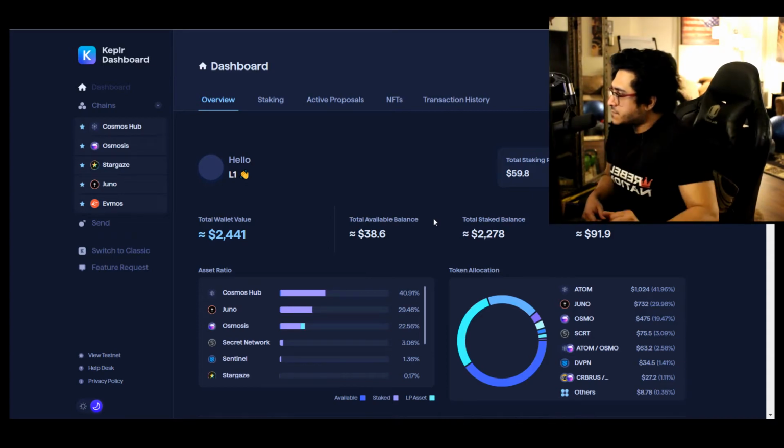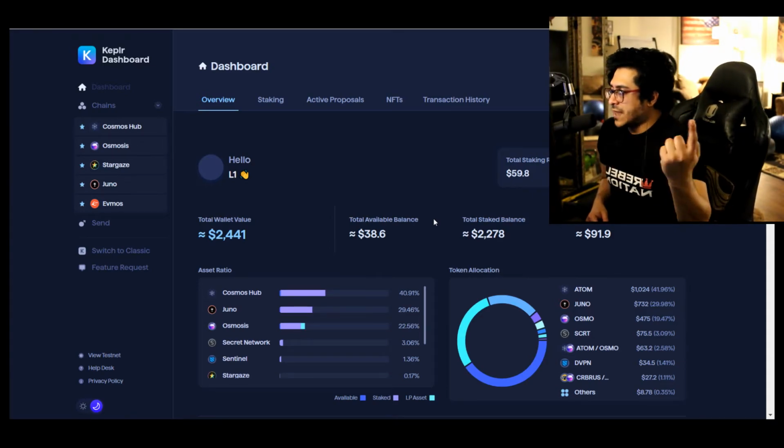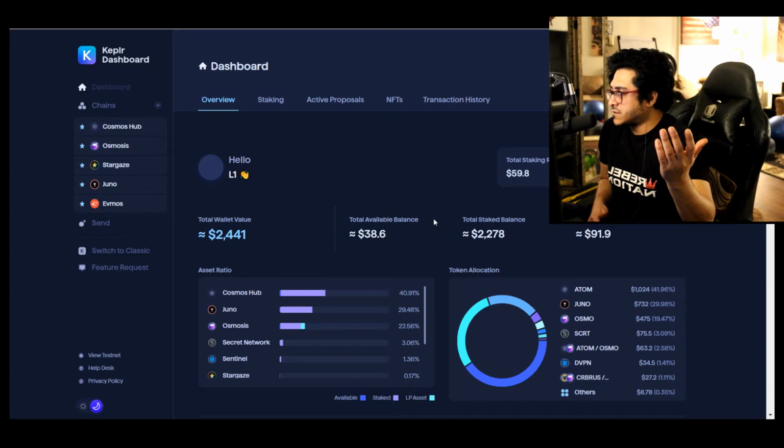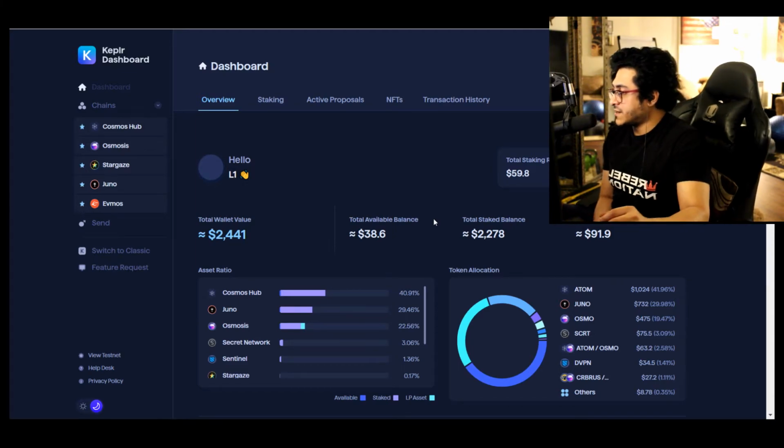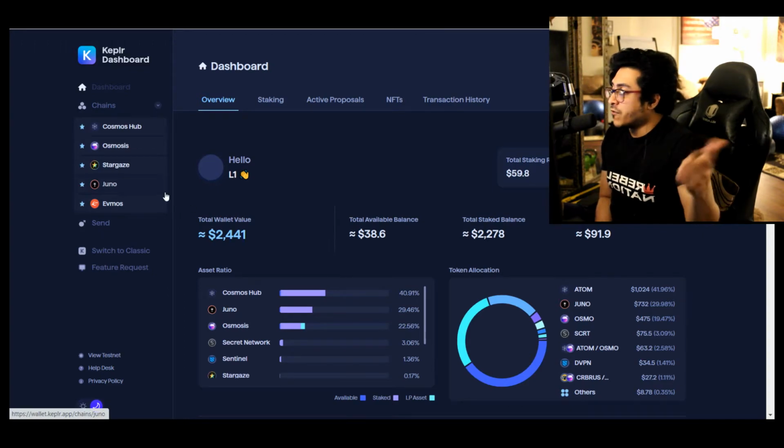So use Keplr, and I believe Keplr doesn't track IP and all that stuff. But even if they do, start using a VPN. Now you're covered. And if you still want to go extra deep, you can start using proxies too, but we can discuss that some other day. For now, let's give you a quick overview of the new Keplr dashboard.